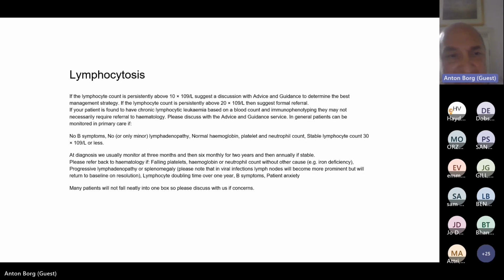So in general, therefore, patients can be monitored in primary care if they're well, they have no B symptoms, there's no or minor lymphadenopathy, and the full blood count is otherwise normal, and the lymphocyte count is stable, certainly if below 30. So after a diagnosis we would usually monitor every 3 months for the first 12 months, 6 monthly for the first 2 years, and come the 4th year annually thereafter. And then you would want to refer back to hematology if there's the development of cytopenia.